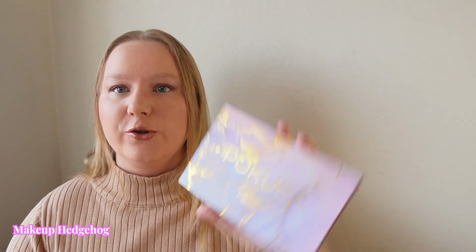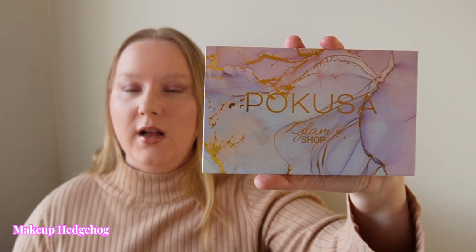So I had one custom palette with their multi-chrome shades, one all-neutral matte palette, one all-neutral shimmer palette, and a mixed palette. Again I went with Glam Shop with the thinking of what's the all-around palette I can use alone, and for that one it was pretty easy, so I chose this one. This is Pokusa Seduction, I think is the English translation from Polish.